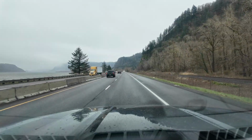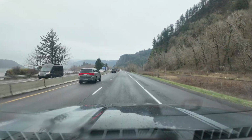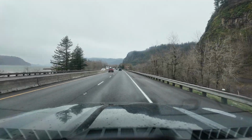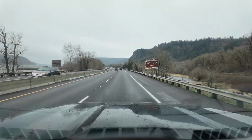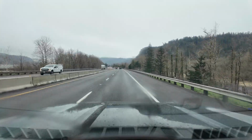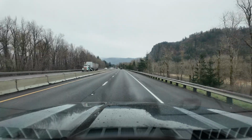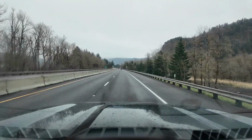All right, driving I-84 east of Portland now, headed towards The Dalles. We've got the Columbia River on our left, some mountains on our right. Hoping to stay pretty low. The temperature is 5 degrees Celsius and a little bit of snow mixed with this rain. So hoping to make it through. I've got about an hour, about 60 miles to go. Hoping to make it there in good time.